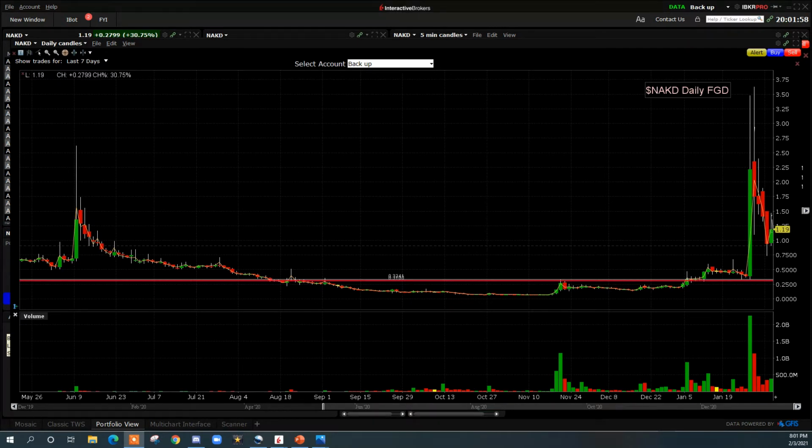Want to go over a trade I took today on NAKD. Had a first green day today, and this is a pretty predictable pattern. NAKD was one of the tickers that ran up with the GameStop ordeal, and it lost the momentum as all those stocks sold off as well. And now all of those same stocks are starting to bounce again.